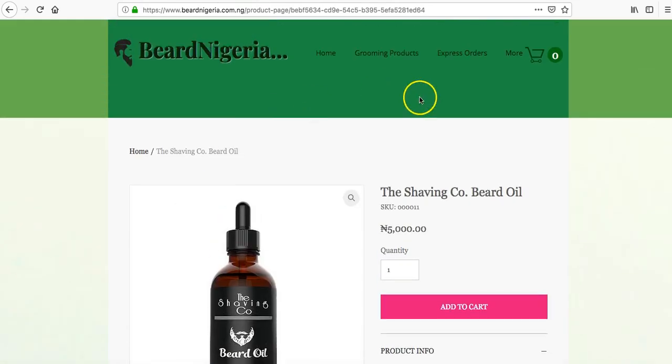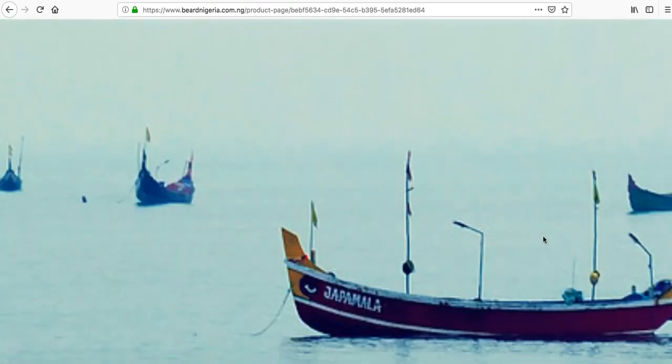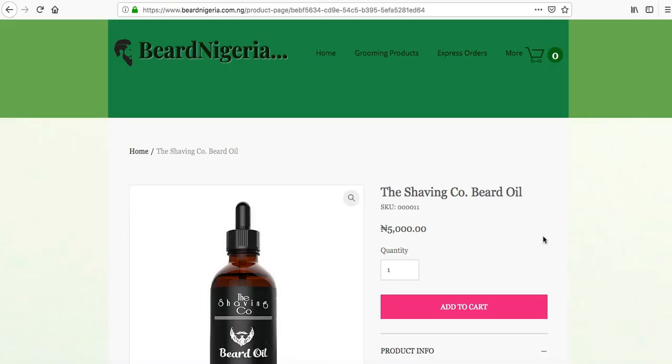And then he's selling it not on Jumia. This is another form of branding. This is what a lot of people don't want to do. They don't want to learn about the simple techniques to design a simple website. This is not even a beautiful website. It's just something that anybody can do. This one won't take me 20 minutes to put together.